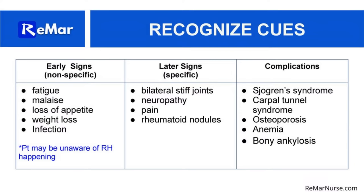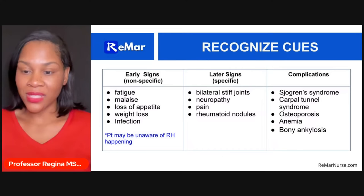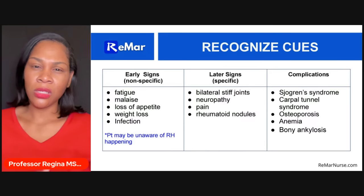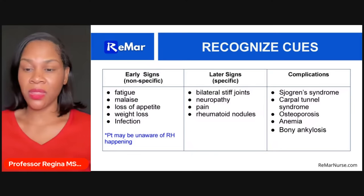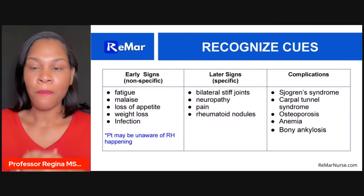Okay. Now, as I'm saying this, can you make the correlation for the signs? Can you think, okay, if my patient is having bilateral joint stiffness, why is that occurring? If my patient is having neuropathy, why would a patient with rheumatoid arthritis have a neuropathy? Why is that? What is the cause of the pain? So as we're studying the content, I want you to be making these connections so that the content is knitted in your mind. Rheumatoid nodules, what are those about?